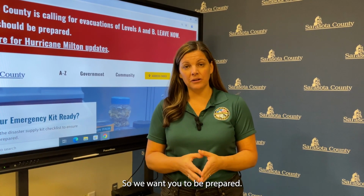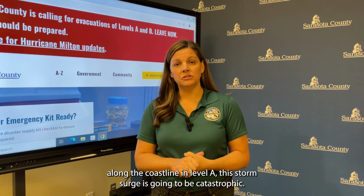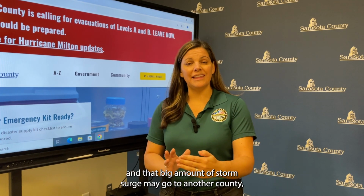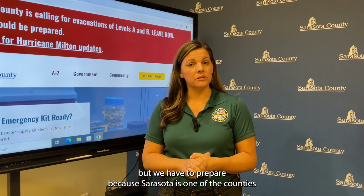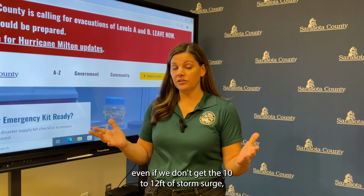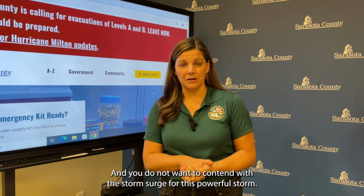So we want you to be prepared, and if you are particularly on a barrier island or anywhere along the coastline in level A, this storm surge is going to be catastrophic. It is still a moving storm. There is a chance that the storm surge is going to shift and that big amount of storm surge may go to another county, but we have to prepare because Sarasota is one of the counties that is within the range to receive that storm surge. And honestly, even if we don't get the 10 to 12 feet of storm surge, we saw all the damage that came from Hurricane Helene just a couple weeks ago, and you do not want to contend with the storm surge for this powerful storm.